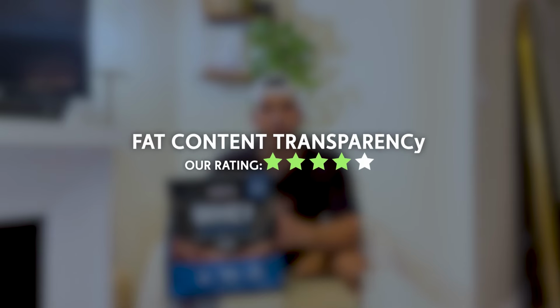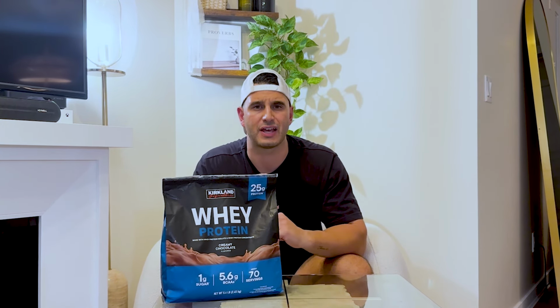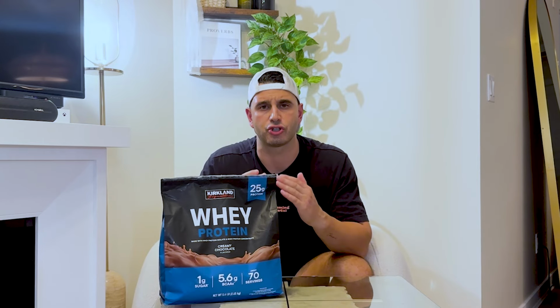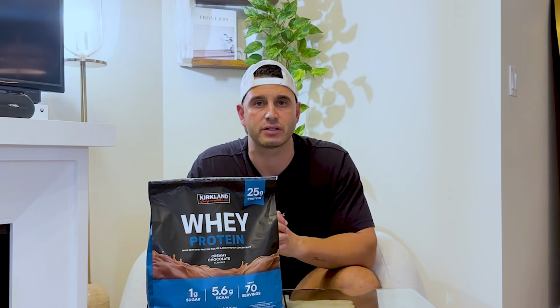We've given it a 4 out of 5 on fat content transparency. Kirkland Whey protein has 1.5 grams of total fat with no trans fat and 1 gram of saturated fat, clearly identified on the nutrition label. The 1 gram of saturated fat is not significant. However, it's essential to point out because other high-quality whey proteins, like Transparent Labs, for instance, do not have saturated fat in them with the same flavors.